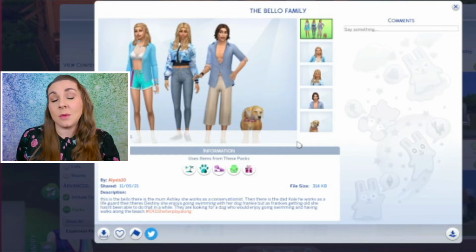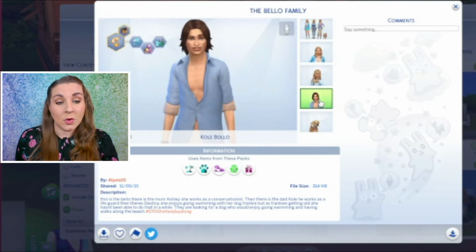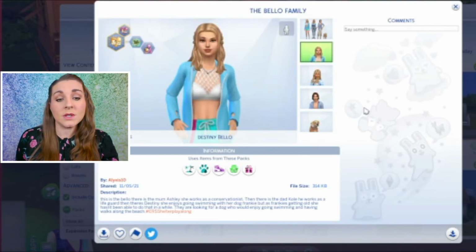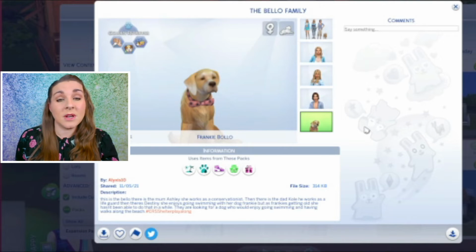This is another family uploaded by Alexis 10. She writes, this is the Bello family. There's the mom, Ashley. She works as a conservationalist. She is so pretty. And then there's the dad, Cole, who works as a lifeguard. And then Destiny, who enjoys going swimming with her dog, Frankie. But as Frankie's getting older, she hasn't been able to do that in a while.